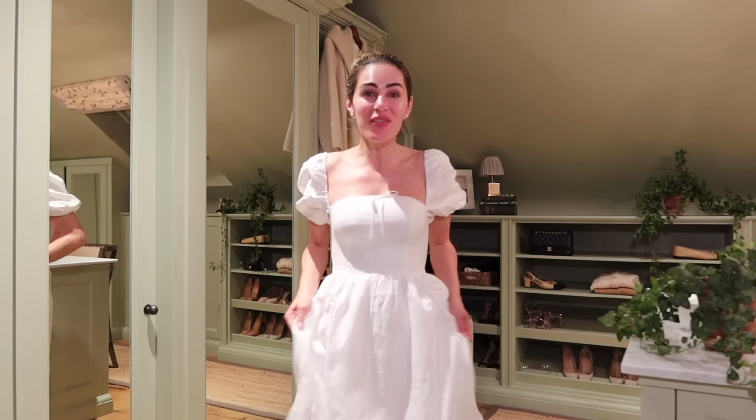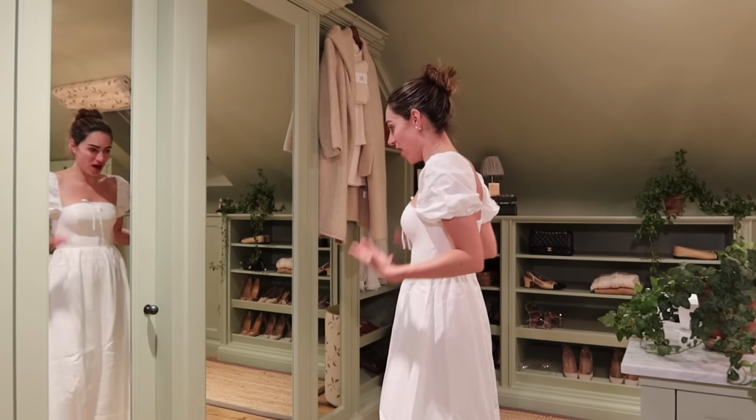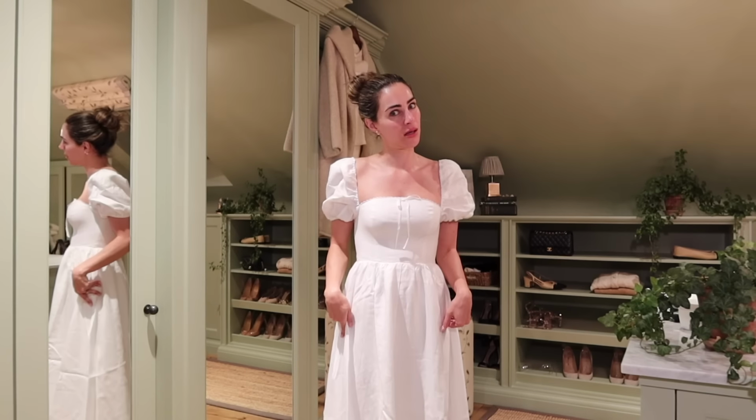Who doesn't put pockets in any of their dresses? I realized I've been going like this the whole time I've been trying this on. Like, where are the pockets? Why? Come on. This is standard practice. Put your pockets in your dress.